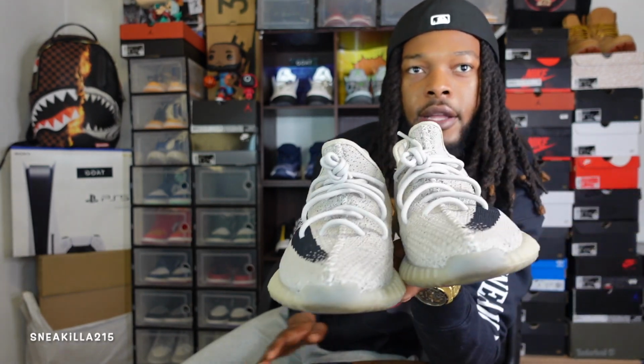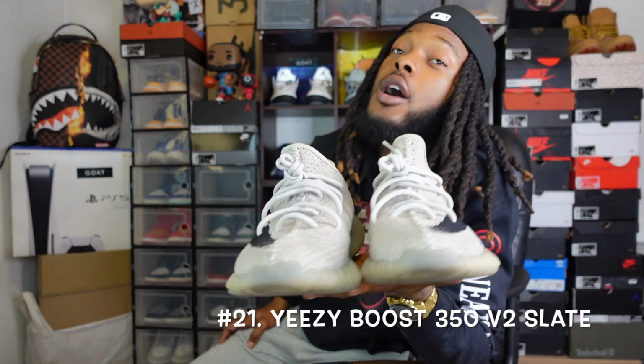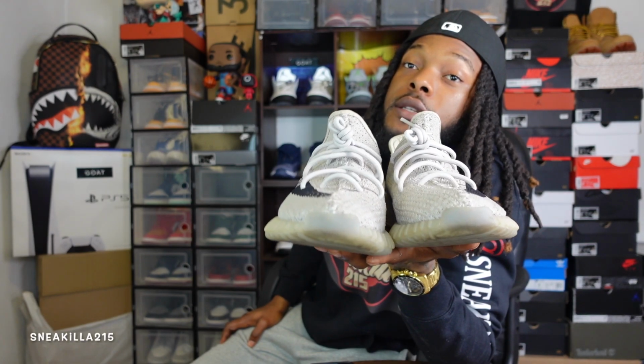2022. Do I have this right now? Let's see. The Yeezy Slate. This came out 2022. This is a 350 Yeezy Boost 350 version 2. All right, the Slate. These came out August 28th. You feel me? Had to get these because I rock a lot of earth tones, colors, and stuff like that, man. And this fits right with my vibe.